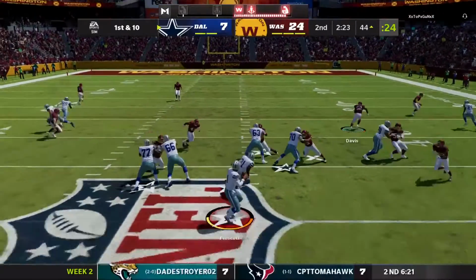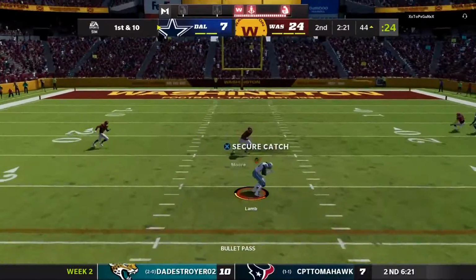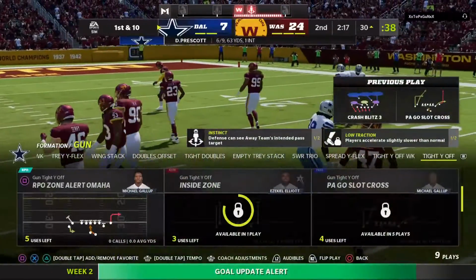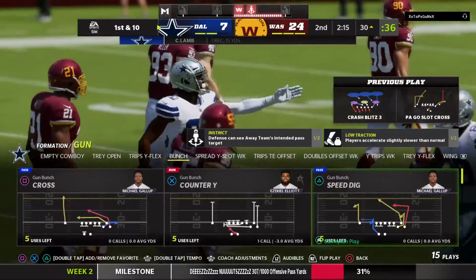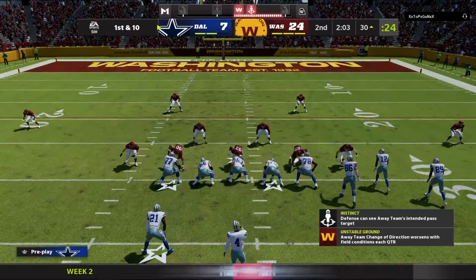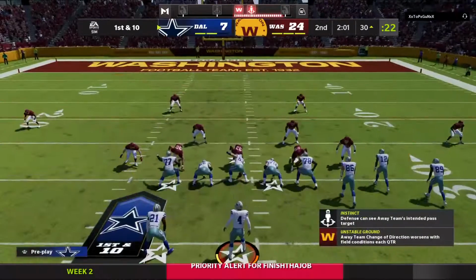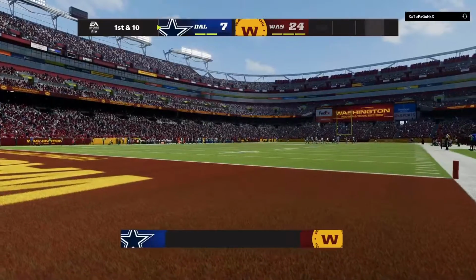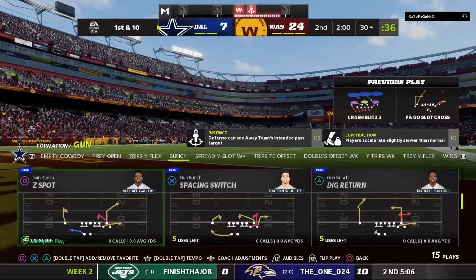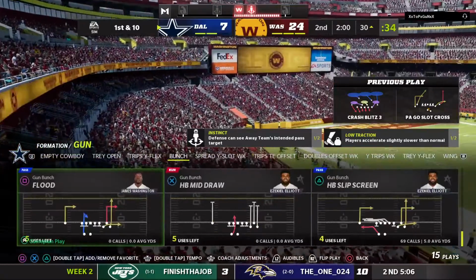Off play action to Elliott, here's Prescott. Over the middle, hauled in by Lamb, and he's going to get this down near the 30-yard line. Now, that's the kind of big play you'd like to see. This first half hasn't gone their way, and they could use a shot in the arm, something to perk them up a bit. And they get one here in the passing game. And we've hit the 2-minute mark in this first half of action.